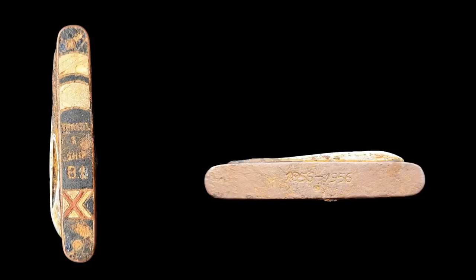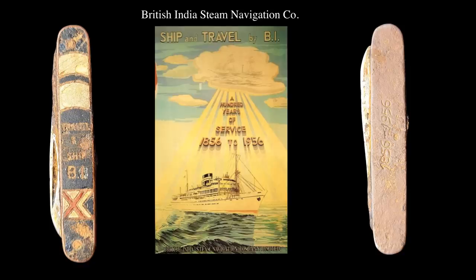Well, the next object, which is actually really interesting, is this one here. Now, it's a penknife, and on the front of it, it has ship travel BI, and on the other side, it has 1856 to 1956. So, a little bit of Googling, and I discovered that the BI stands for the British India Steam Navigation Company, which was founded in 1856. And so this penknife is to commemorate 100 years service of the British India Steam Navigation Company.